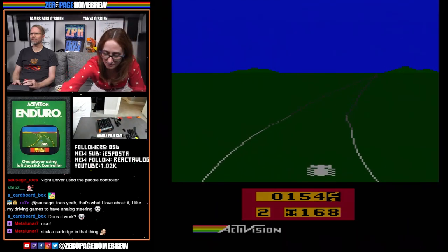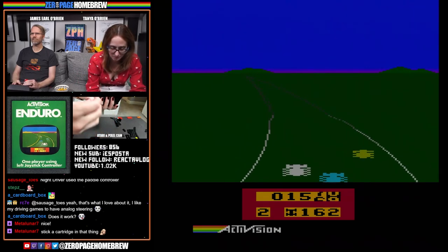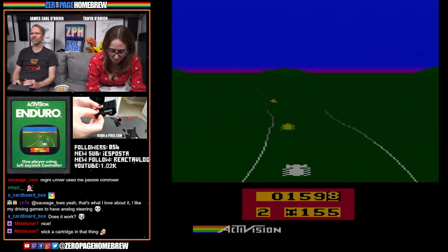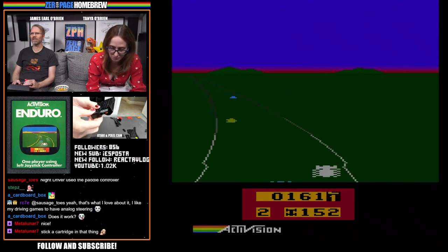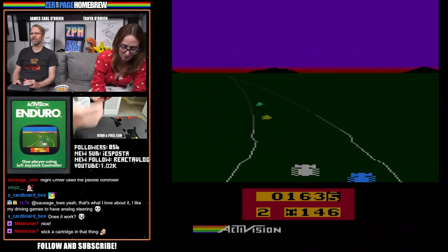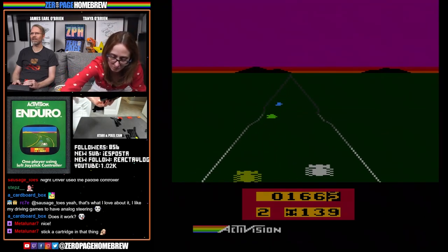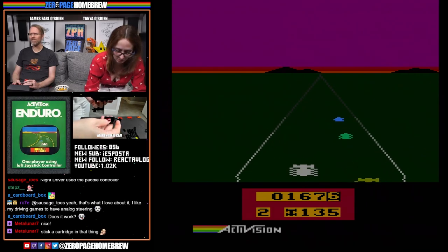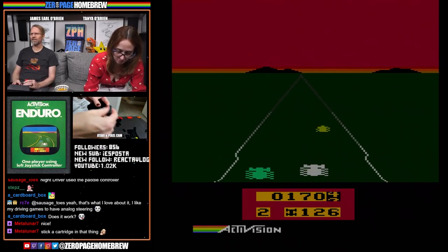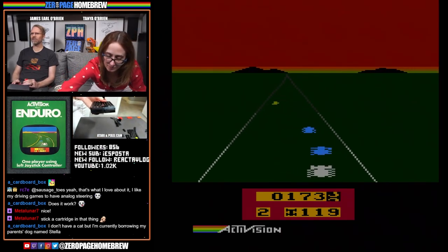Okay. Let's see. Ooh, 160 in the dark. Ooh, 150. I'm gonna hit my goal. Very, very well this time. If I can maintain this in level 3, I think I can make it to level 4. I'm not going too fast.